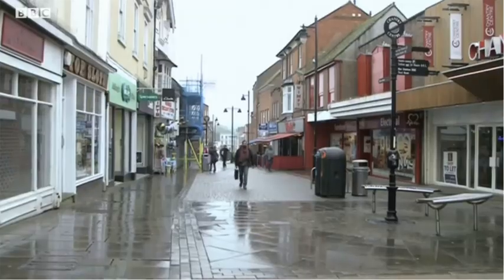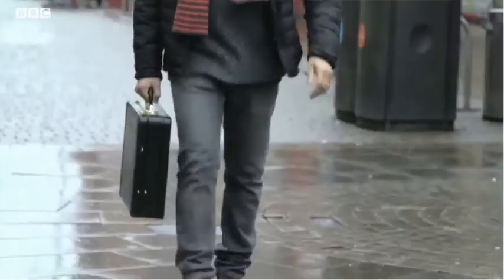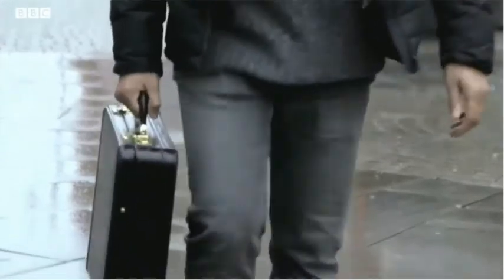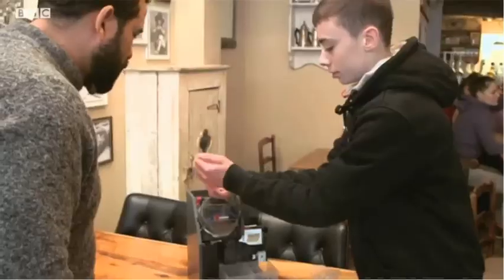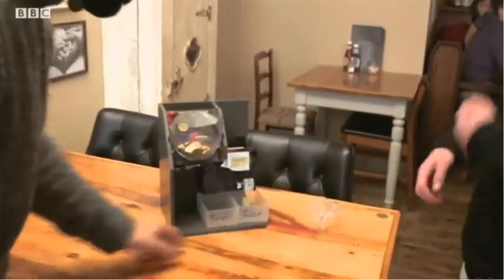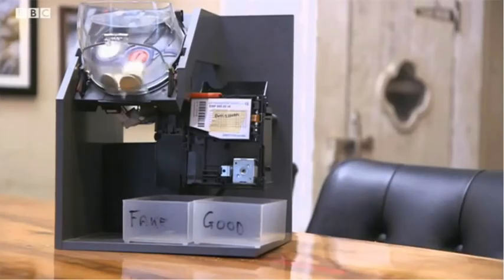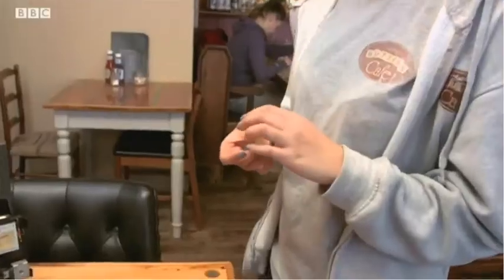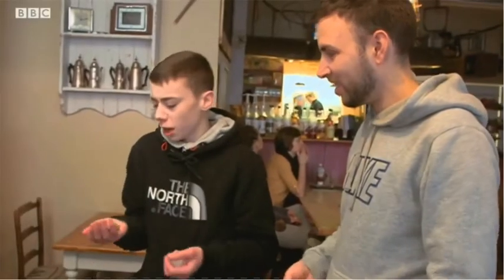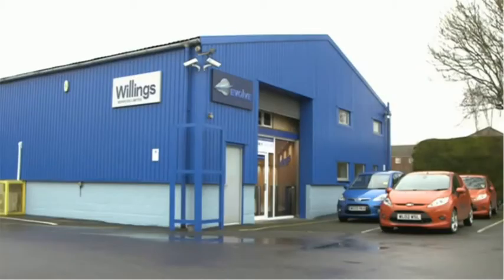OK. Once we wait for the results of our test, we head to a local cafe. How many of us are unknowingly carrying counterfeit cash? Your money is good. Your first coin was a fake. How does that make you feel? I'm a bit annoyed. Someone's made them and given them out for nothing. This is just so similar. I understand notes and that, but like, how do you make a fake pound coin? But what about our £1,000?